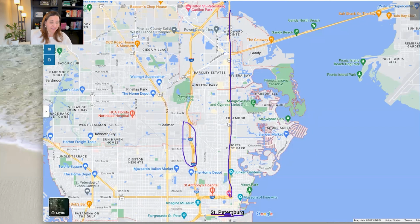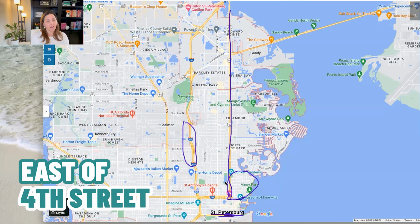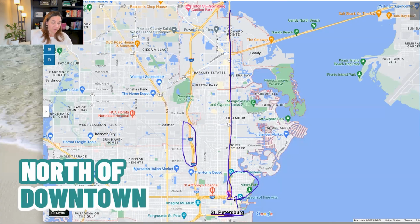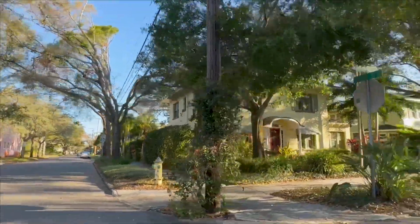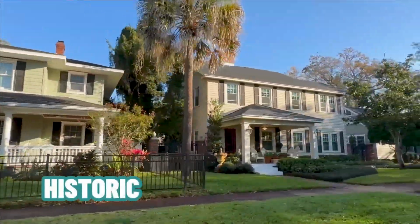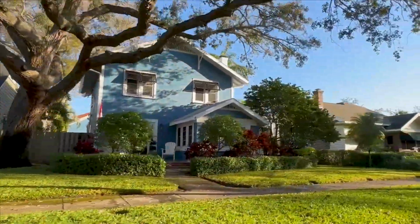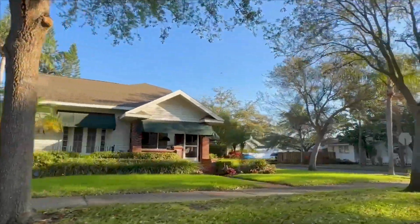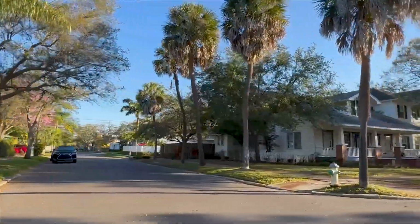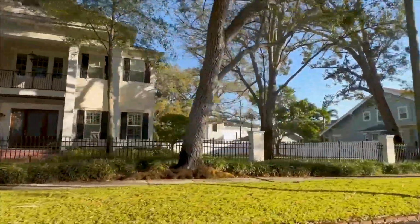So if we start at downtown, which is down here, this section all in here is going to be what I would call historic old Northeast. It is to the east of 4th Street, and it is to the north of downtown. Here is where you're going to find homes like this. They're large, beautiful, historic. Many of them have been in the St. Petersburg area for a very, very long time. They have a very small community down there as far as the little sections of the street, only because it's not a huge area that has these types of homes, but it's very well known.